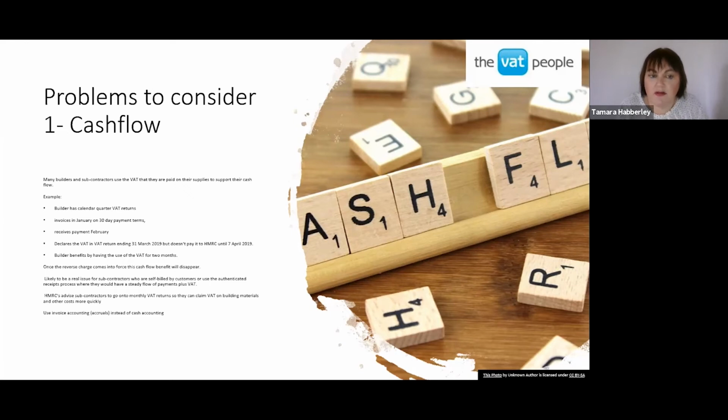Now, what HMRC have suggested to try and mitigate this impact is for subcontractors, who will be the person making the reverse charge supply and no longer being paid the VAT, to move on to monthly VAT returns. The idea being that you can claim your VAT back on building materials and other costs that don't fall into reverse charge more quickly. That's fine if you're somebody who has got the accounting resources to be able to move on to monthly returns. But if you're a small, one-man band builder, or even a building company with 3 or 4 employees, you may not be in a position to actually account for VAT on a monthly basis. And it creates a lot of other issues.